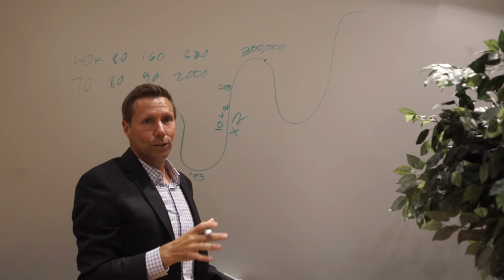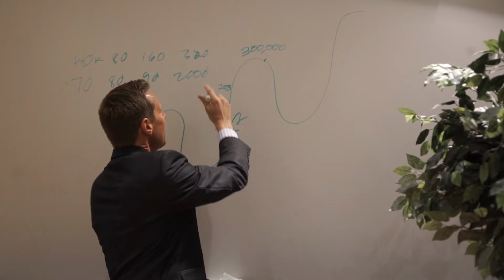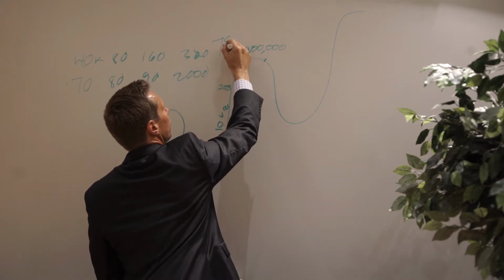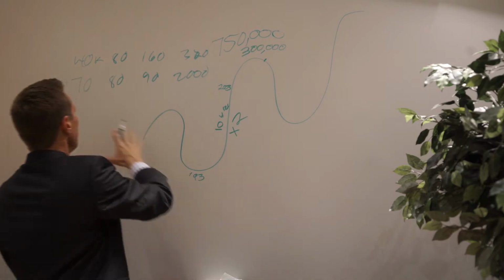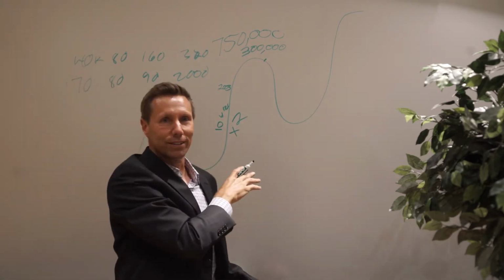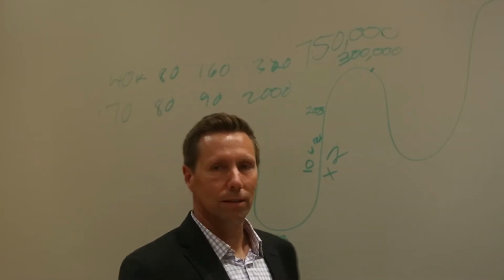Their house, I took a look when I did the research, and again, I think it was '05. In '05, their house was worth about $750,000. Remember, you're crazy if it's going to double. And it's done way, way, way more than double.